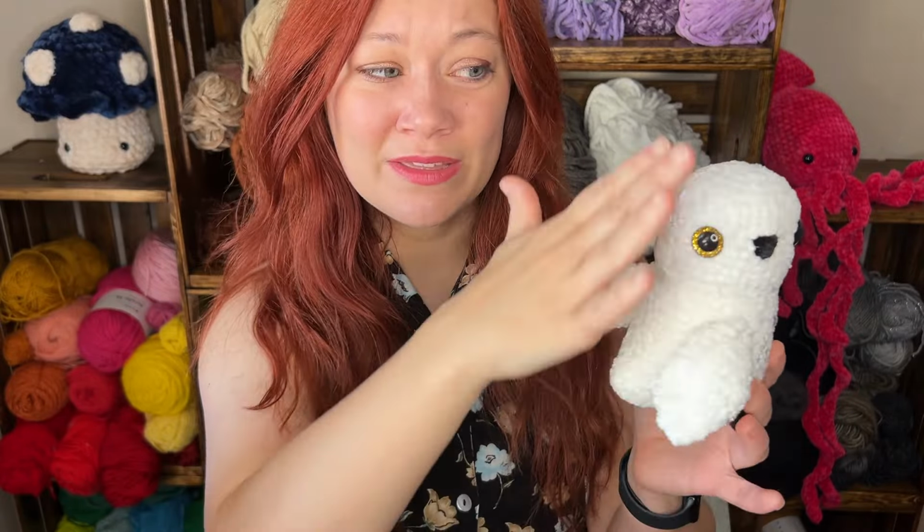Now, as far as the process of making them, which one was my favorite? I have to say probably the astronaut. I really enjoyed the way that pattern was written. I enjoyed the amount of photos that it had. And it was also just something I've never made before. I've never made an astronaut before. And I found it really fun to do something that I've never done before. But I do think that they all turned out really cute and are really great in their own ways.